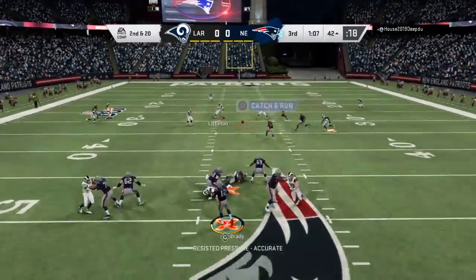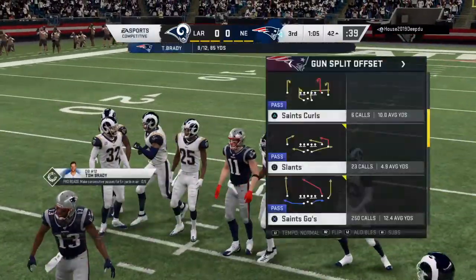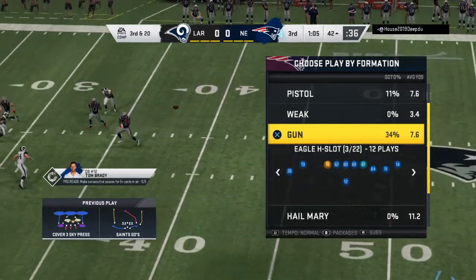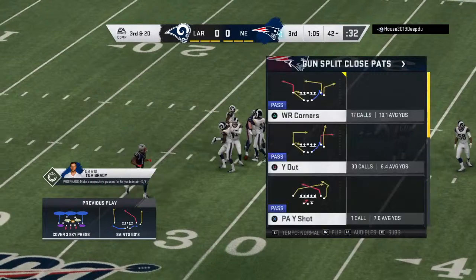Throwing on 2nd and long. Brady. And that's going to be incomplete. A lot of contact, no call, and it's 3rd down. That pass just a little bit off. It looked like maybe he tried to force it in there.